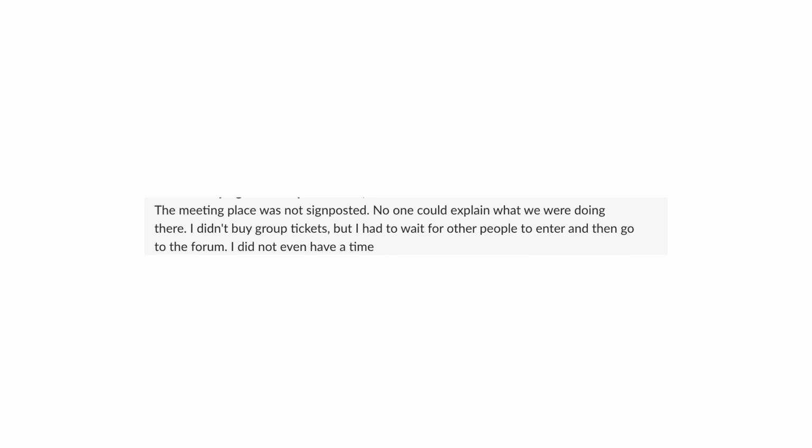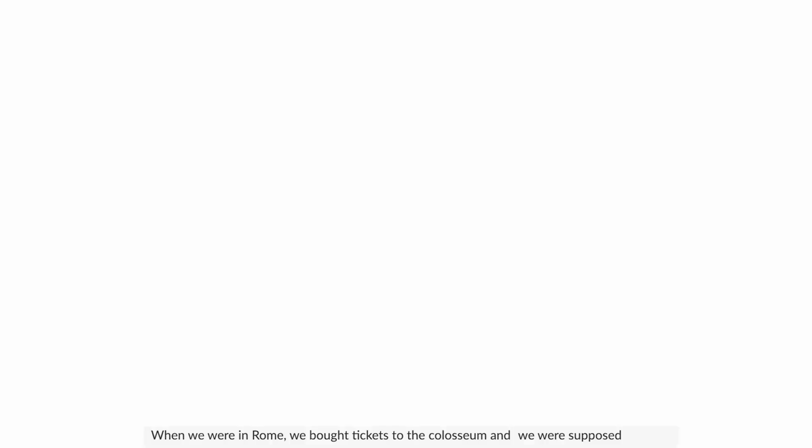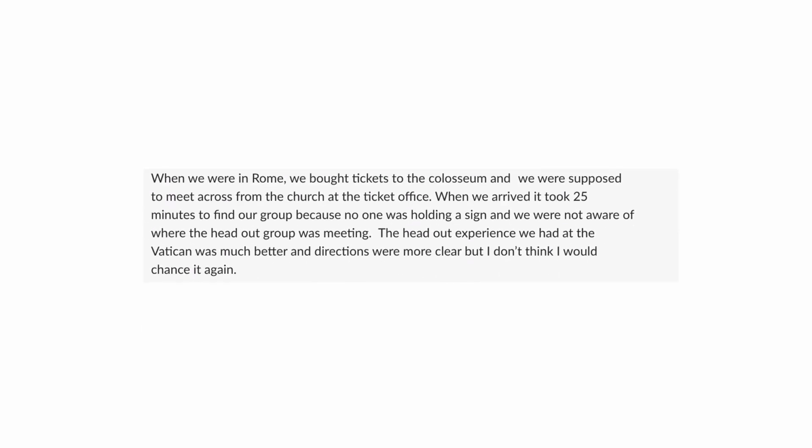No one could explain what we were doing there. I didn't buy group tickets, but I had to wait for the other people to enter and then go to the forum. I did not even have time. When we were in Rome, we bought tickets to the Colosseum and we were supposed to meet across from the church at the ticket office.